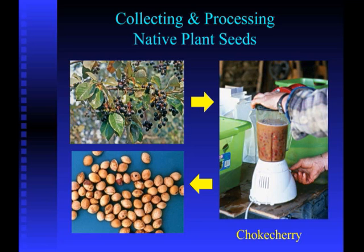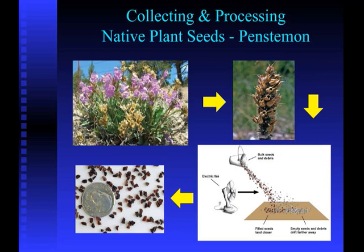Another example is Penstemon, which is that pretty purple flower there in the upper left. Well, Penstemon, again, this is a forb, and it produces what we call a capsule, which is in the upper right there, that woody-looking capsule, and that's what contains the seeds. So if you collected those capsules and brought them back, crushed them up, say in a bag, the next thing you need to do is separate the seeds from all the chaff and leaves and all the other debris in there. And that's done by one of the most ancient horticultural or agricultural techniques in the world called winnowing.